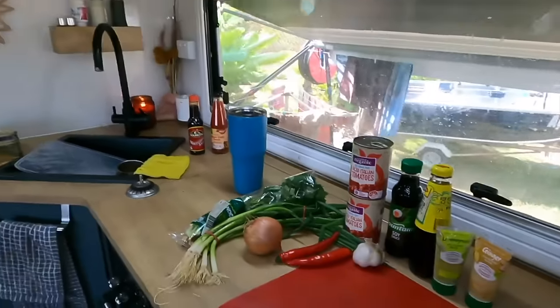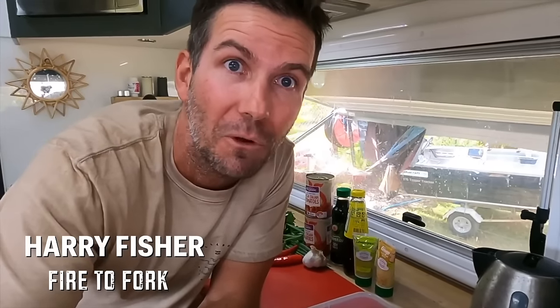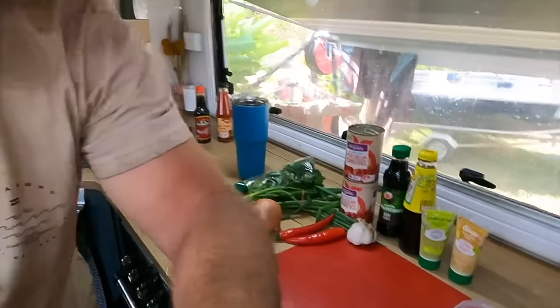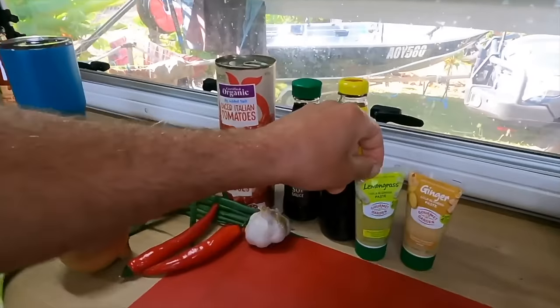Look at this. It's Friday arvo, and I'm about to treat yous all to a chilli mud crab session with some fresh Arnhem Land muddies, mate, that we only hooked just yesterday. This recipe I've actually borrowed, pinched, requested, taken off a bloke called Harry Fisher. He runs a page and a YouTube channel called Fire to Fork. But I tell you what, this recipe looks mint and I'm gonna have to give it a crack. It's his chilli mud crab. I'll run you quickly through what we put in it and then I'll show you along the way how I cook it. But a bit of lemongrass.